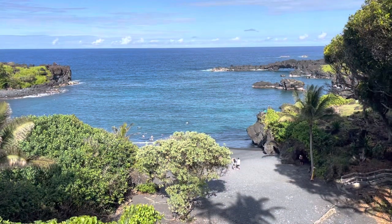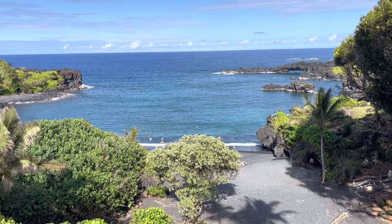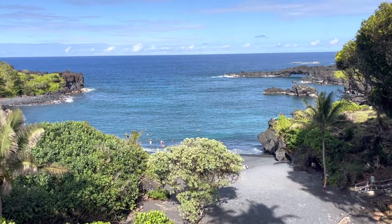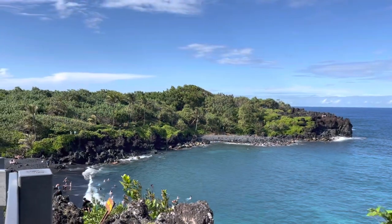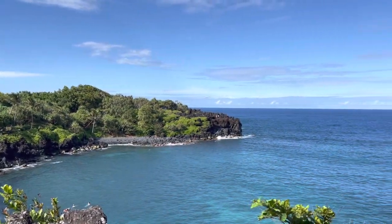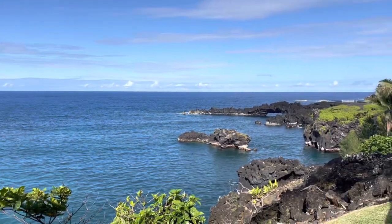Another place that we stopped was the black sand beaches. I tried to pronounce the name of the beach several times, but I just couldn't get it right, so I'm just going to skip this one. But the views here were absolutely beautiful, and we spent probably about 30 minutes there walking the trails. It is gorgeous here.